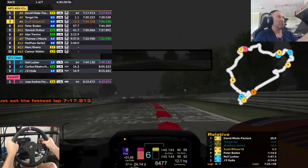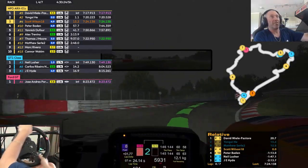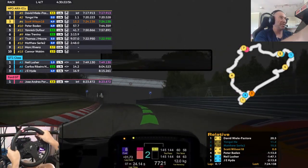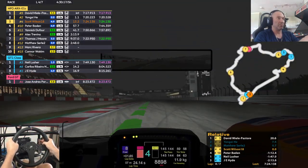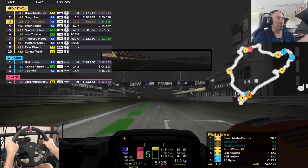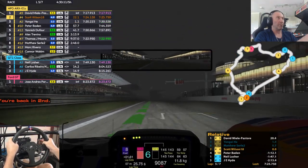The car in P1 just set the fastest lap, 17.913. It's going faster, bro. Just did a 17. You're back in second.